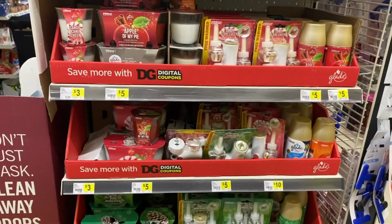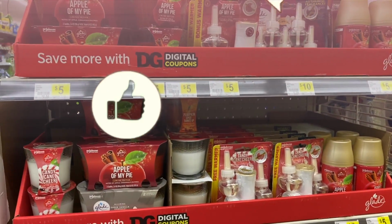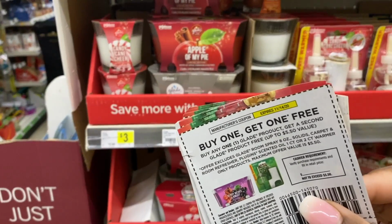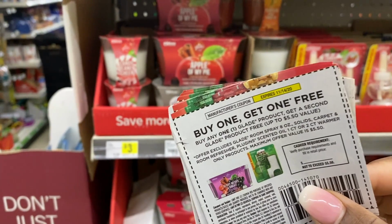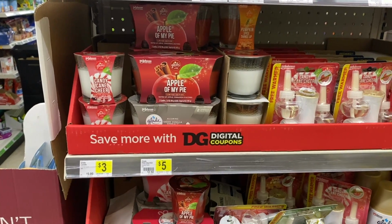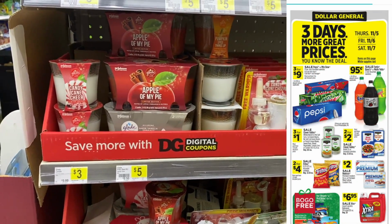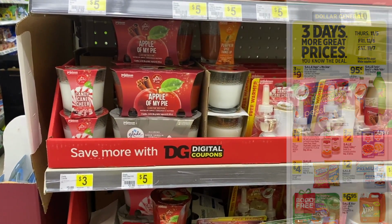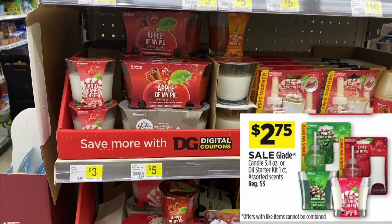So what I'm going to do today is I'm going to be getting some of the Glade candles and some of the other $3 Glade products. So these are $3. And when we buy two of them, that is going to total up to $6. Minus our $5.50, that makes these 25 cents a piece. So that is a great deal. And on Thursday, when the 3-day sale starts, I think it's a 3-day sale or a 4-day sale, but when that sale starts, these will actually be on sale for $2.75. So when that happens, these babies should be free 99.